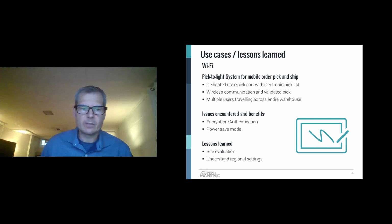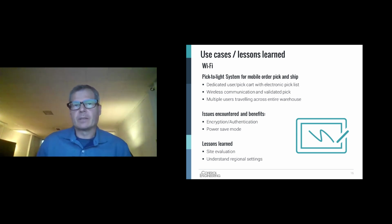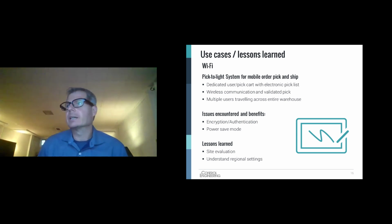So in the case of encryption and authentication, what does the corporate solution require? Is it using a pre-shared key like a PSK? Are you using LEAP or PEAP, which are the solutions that a lot of corporations are using if you're using corporate authentication, where you're using maybe your personal credentials for the corporation, and you want to grant roles and those sorts of things.